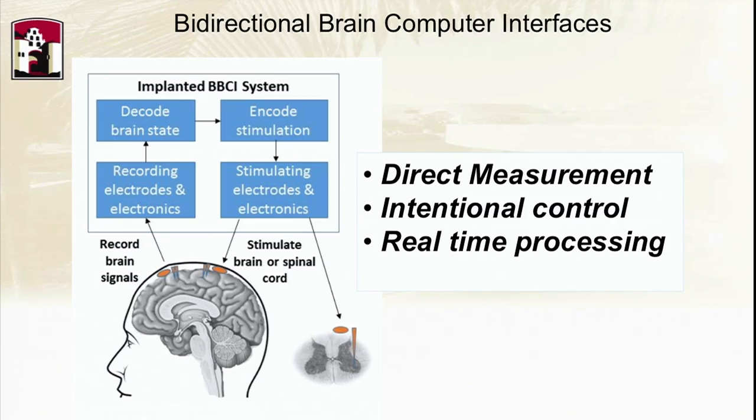Now, the whole idea is to do direct measurements from the brain, and we want to generate signals for intentional control rather than random control, whether you concentrated or not, how much you concentrated. We should be able to generate intentional control and real-time processing. That is a critical factor.